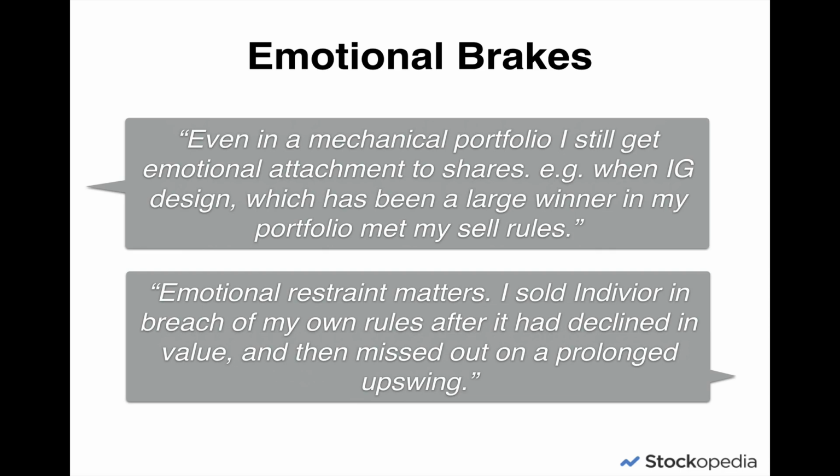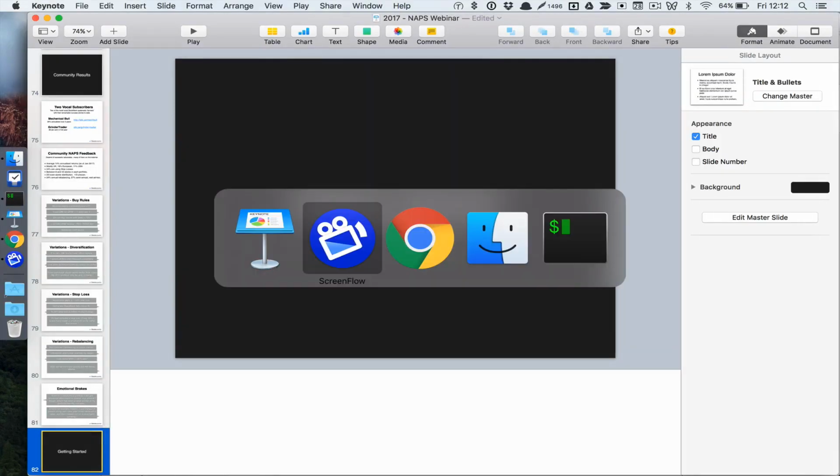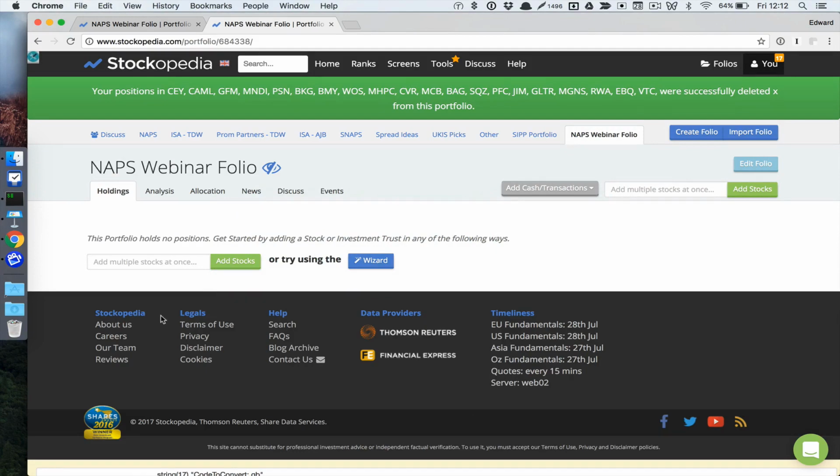Of course, after the financial crisis, when nobody wanted to own house builders, we all had an emotional disagreement with house building stocks, and actually it's turned out to be one of the very top winners. So I think there's something in this. Anyway, very important to know. Okay, look, I'm just going to show you some things on the website and ways to actually do this.